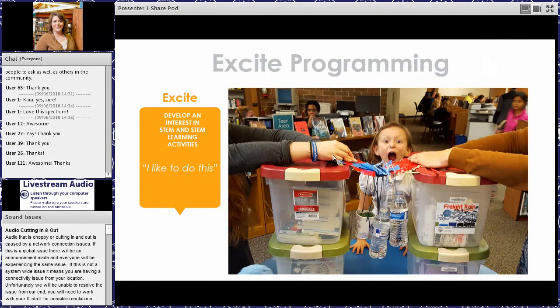All right. I love this photo. For 2 years, we did a program at the Sylvan Way Library called PopUp Labs. For me, that's a perfect example of an Excite program. This is Sophie. She just spent 20 minutes designing and building a bridge made from popsicle sticks and tape. She was so surprised that on her 3rd attempt at creating a bridge, it was able to hold nearly 3 pounds. She was so excited. She developed an interest in bridge building that day, and she definitely started to think of other ways that she could challenge herself and build different things.